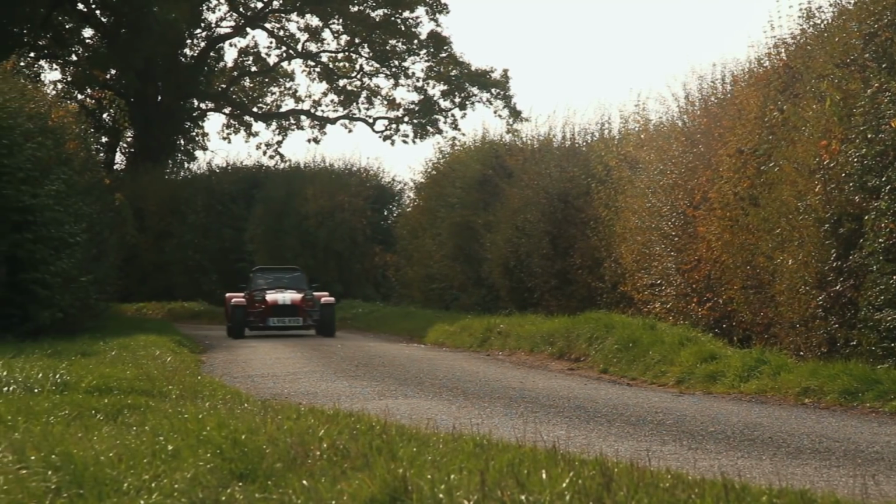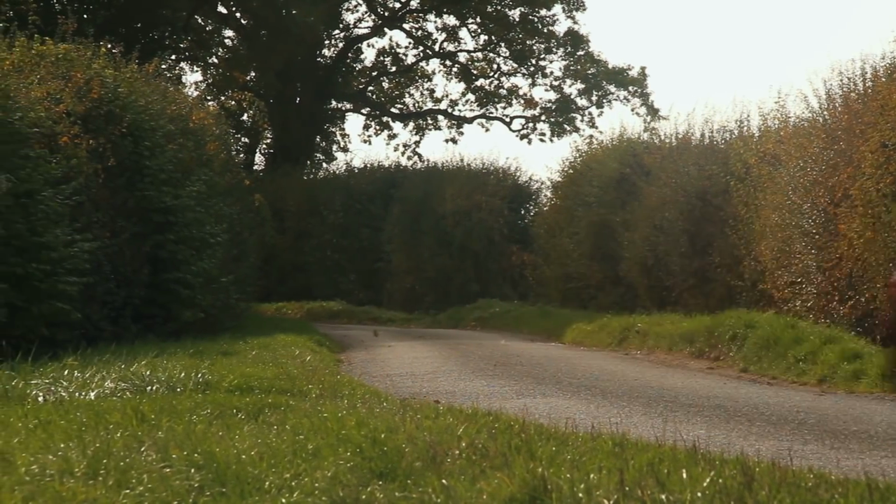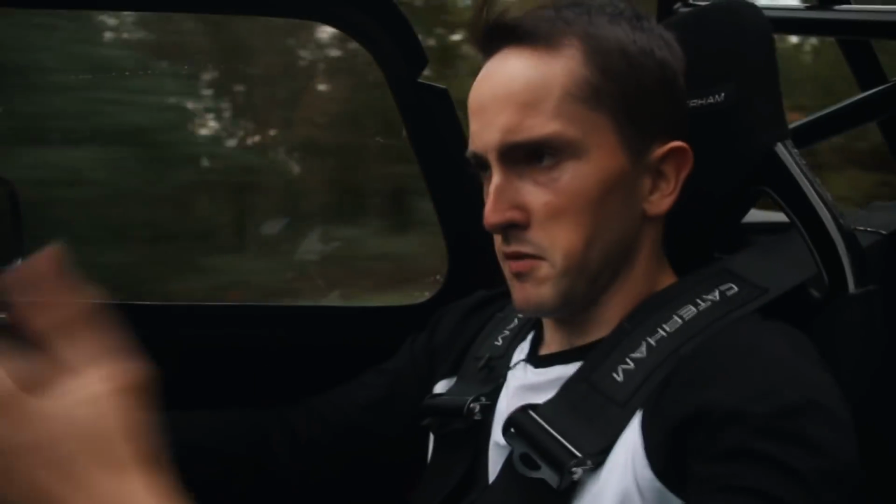How does it drive? Well, as I've already said, the engine is just hilarious.